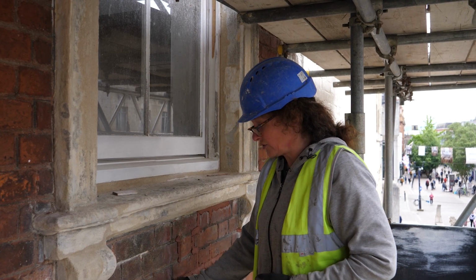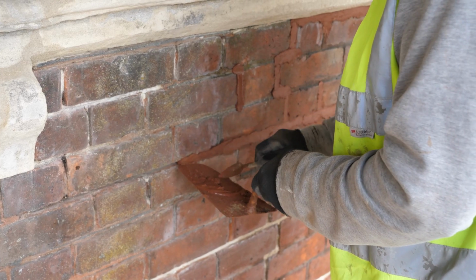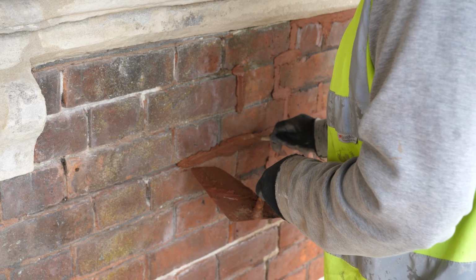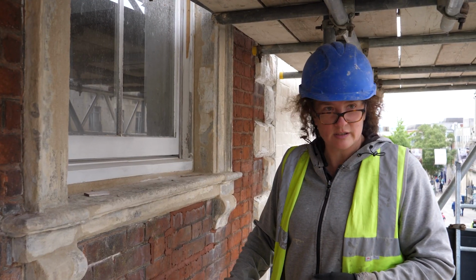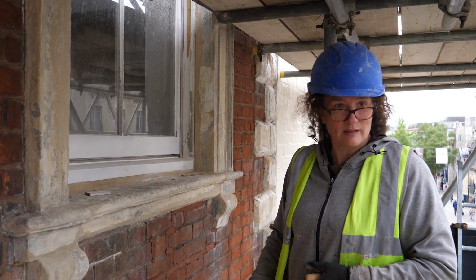This is a hydraulic lime mortar with red sand, brick dust, a little bit of coal dust, and a little bit of red ochre pigment as well. So what does the coal dust do? Just darkens it down, because lime always goes pink. Yeah. So anything you can do to bring the colours down.